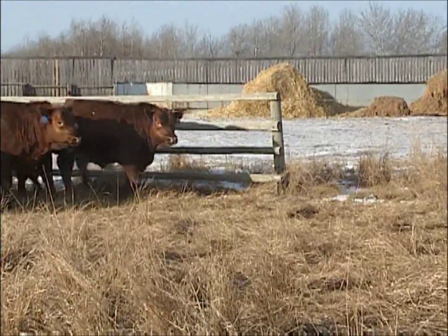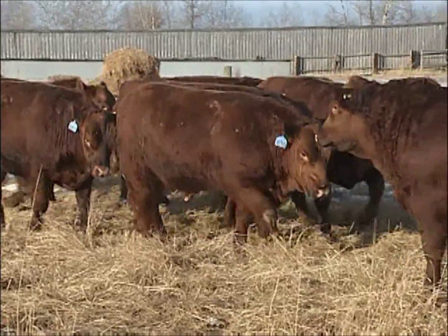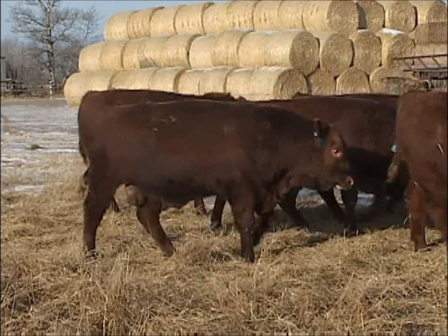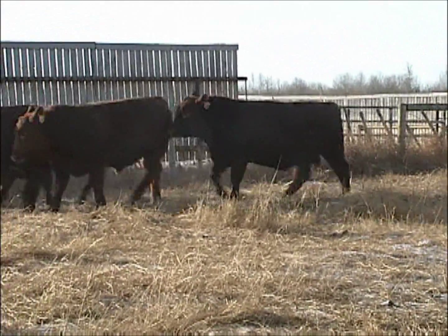Our selection priorities on the red side have always been moderate birth weights. These bulls are all calved on grass, and yet you can see that these bulls are very light at birth, and yet you get them to 14 months and these bulls have got thickness over the top. They're really beef bulls. They're thick bulls.